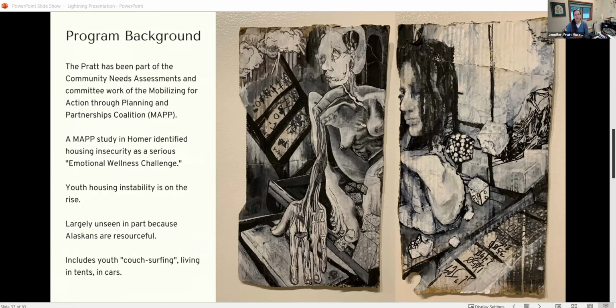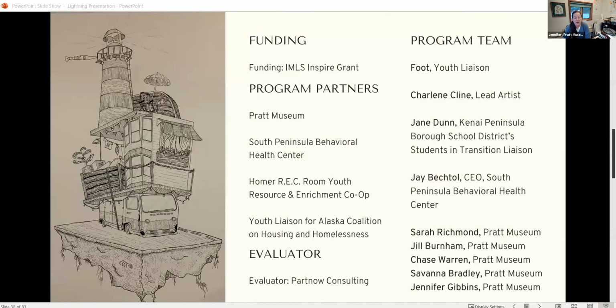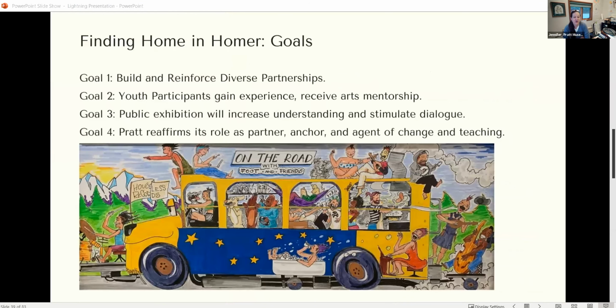So in 2020, the Pratt was awarded an IMLS Inspire grant to build on the growing community concern around this issue. The program was developed in partnership with quite a few local partners representing behavioral health and the arts. We also had a youth liaison who has experienced housing insecurity herself and is an activist on the issue. So we had a really great team. And our program goals were essentially to build partnerships and to provide training and mentorship for a small cohort of young adult artists who have experienced housing insecurity and to raise public awareness around this issue.